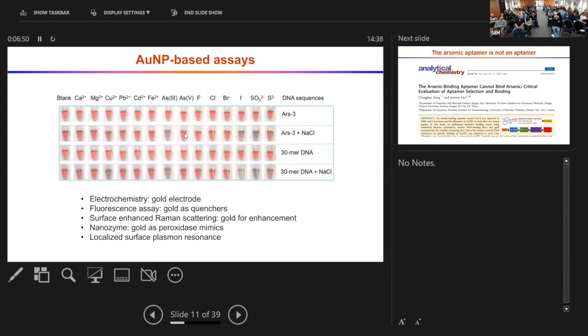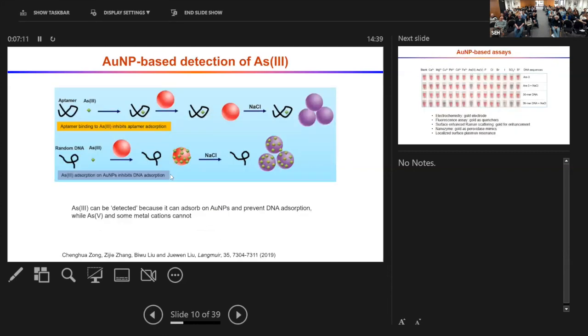The problem is when you replace this aptamer with any other DNA, you get the same thing. It's a random 13mer, exactly the same. So it has nothing to do with aptamer binding. What we believe is measured here is arsenic adsorption. Arsenic 3 can adsorb to the surface of gold, and that adsorption prevents the DNA from adsorbing. So it does not matter if it's an aptamer or not. You can prevent this adsorption, and the result is the same. You have no DNA protection, and you get aggregation of the gold nanoparticles when you add sodium chloride.